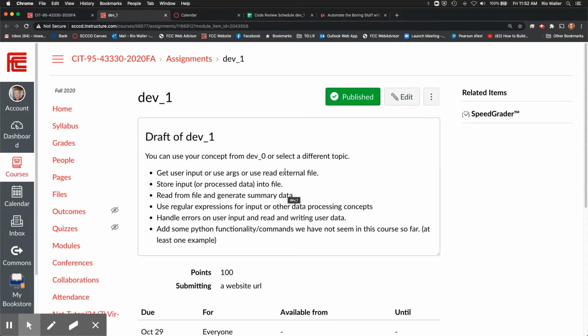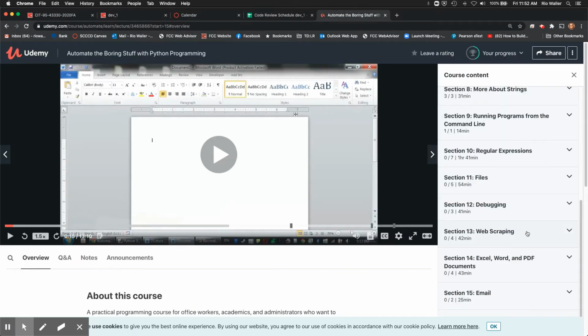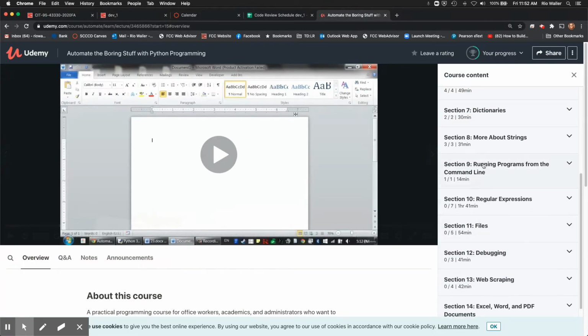And here's where I would love your input. What I did to create this is I looked at what we're going to be covering. So next week we cover strings. This idea of running programs from the command line, I find not that useful, I'll be honest with you. I think the idea of understanding how to update your path on Windows, you can do the same thing on Mac and Linux, but understanding the batch file, those are all good.